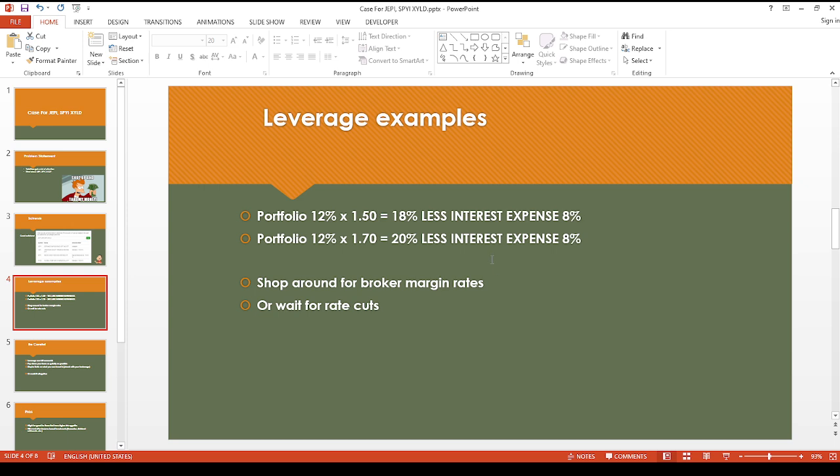There's nothing wrong with it. I would just urge people to be careful. Shop around for the best brokerage margin rates, because every broker is different. Or you could just wait for some of these so-called interest rate cuts from the Fed. Supposedly that's going to be coming this year, but there's no guarantee.